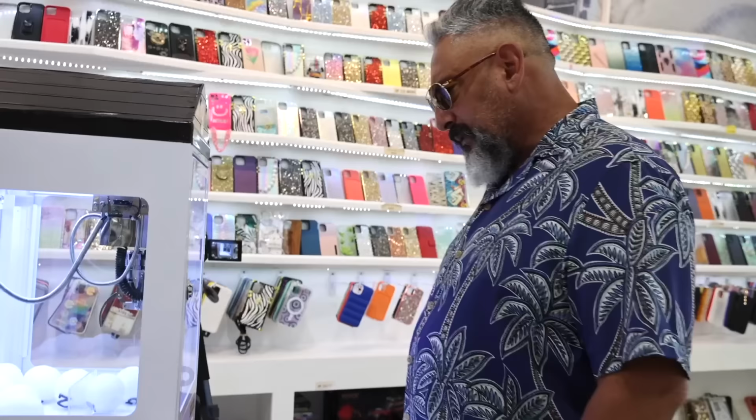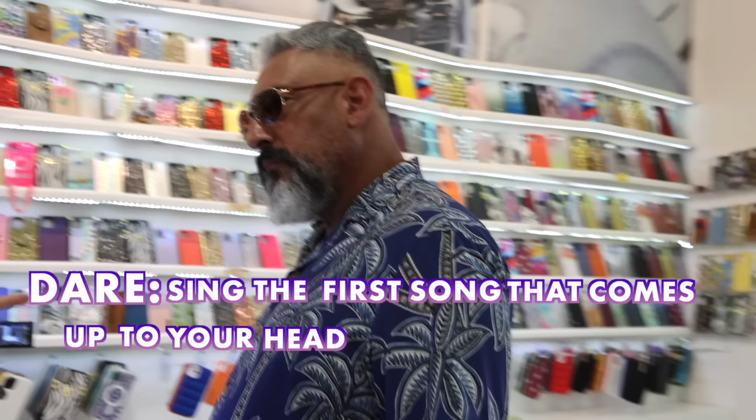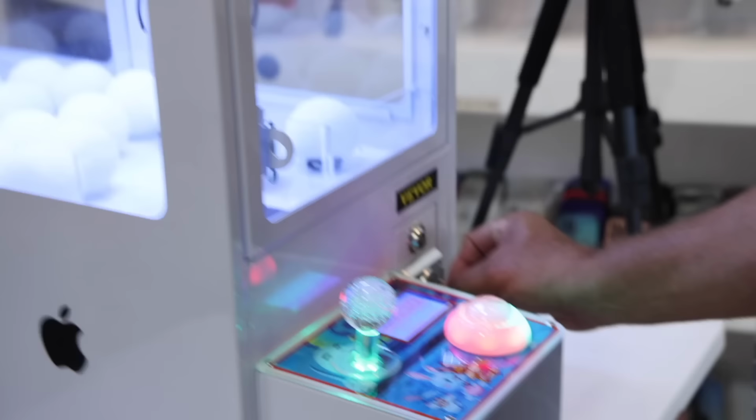I can give you this token, but there's a little bit of a barrier to entry. So what I need you to do is, are you in for a dare to win the token? Sure. Okay, the dare that you're gonna have to complete is, you have to sing the first song that comes up to your head. Go. Picking up strangers. Let me tell you about the dangers of picking up strangers. Okay, perfect, that was pretty good. One token for you, sir. Now let's see what you play. Put it on the side. I think he has a singing career.